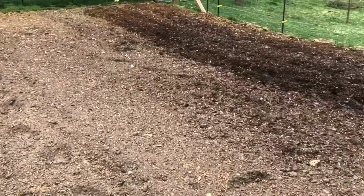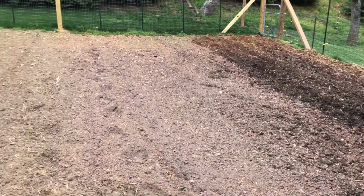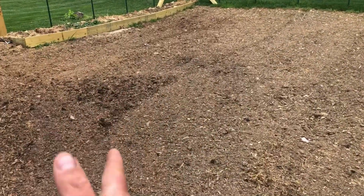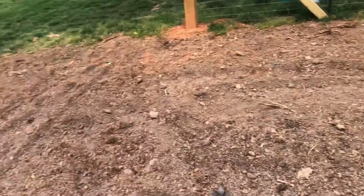I have worked on the soil in this garden. This garden has been here for about 10 years, but it started out as maybe right through there where the tilled dirt is, from there to about right here. When I first started, that's where the garden was. And I've just made it bigger and bigger over time. And I want to show you the difference.